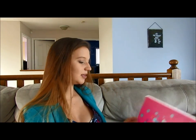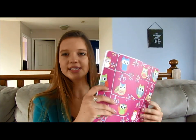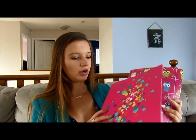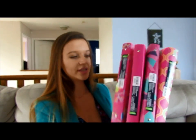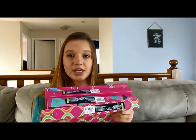Now these ones are the flimsier kind, but they're not paper, so that's good. They are kind of that plasticky material that's bendy. But I got an owl, I got whatever that is, this one, which is really actually cool, and then I got this one. So these will be used for my cores, the 4 cores I'm gonna have, which is Chem, Math, English, and Social. And this is just the kind of store stuff. What I like to do is have a notebook, a binder, and a folder.